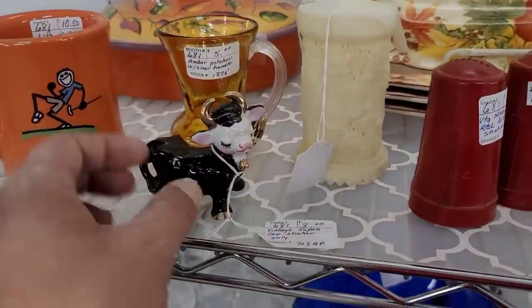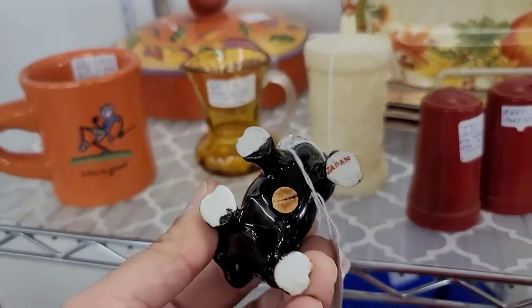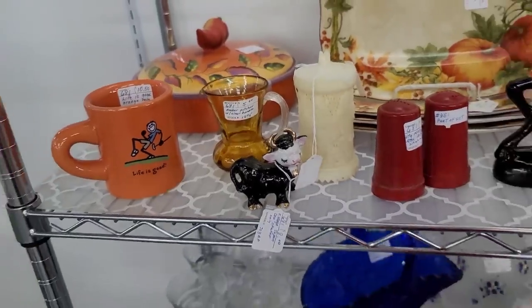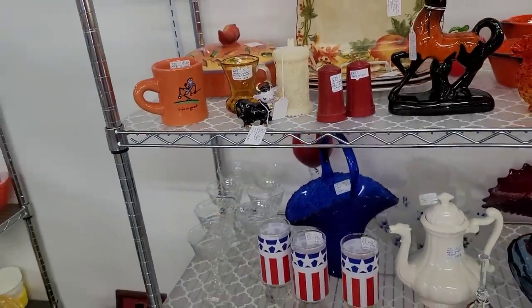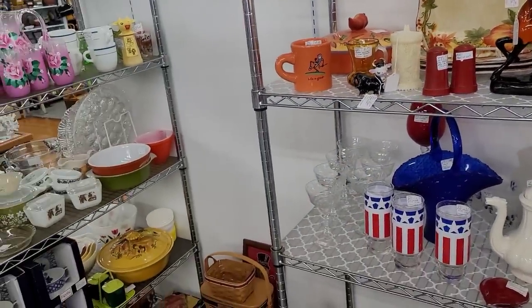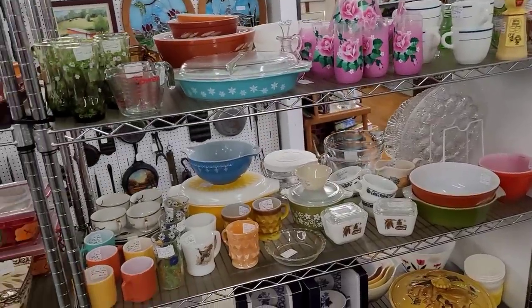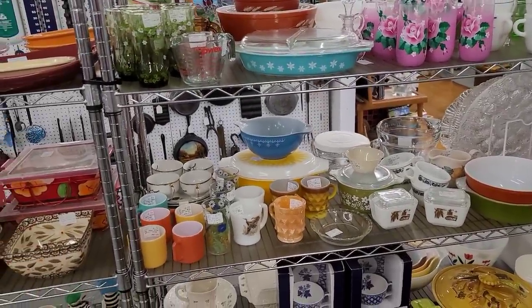Look at this little sassy cow. She's a single shaker. $8, she's cute, I think, for the right collector, but it just wasn't for me. I think maybe if it was a set at $8 with 20% off, I definitely would have snapped it up, but not as a single shaker, though it makes a cute figurine.